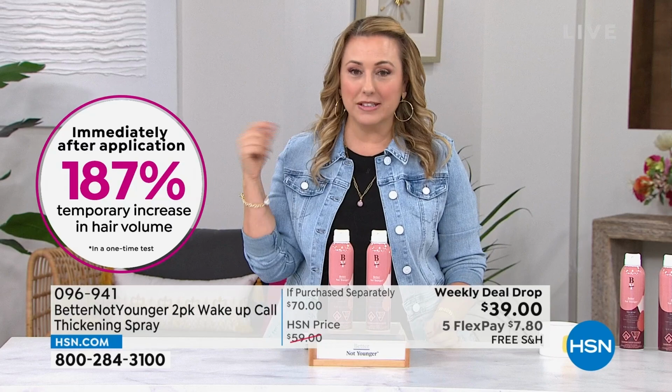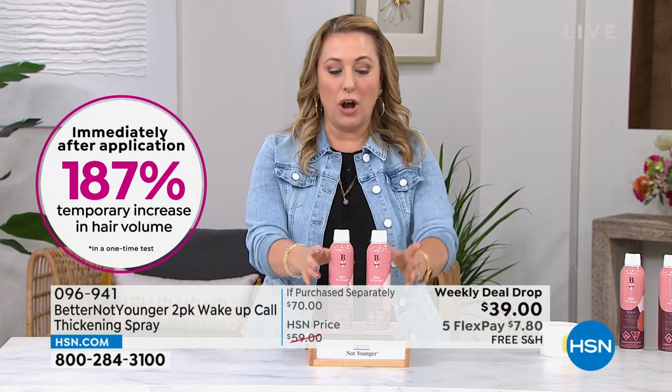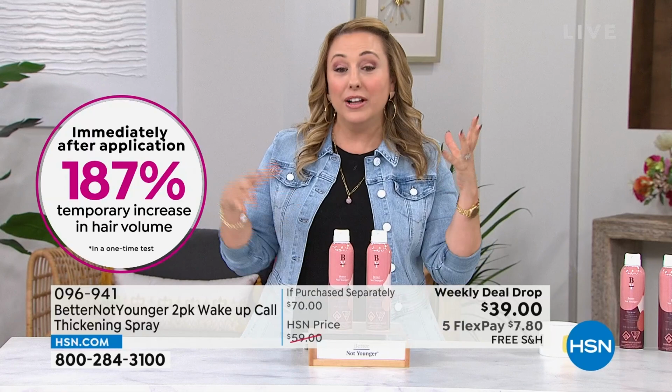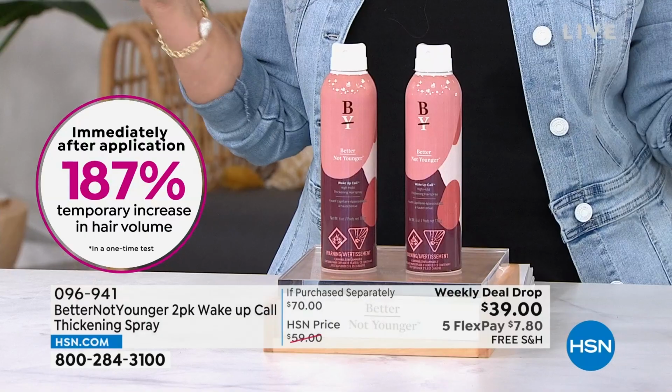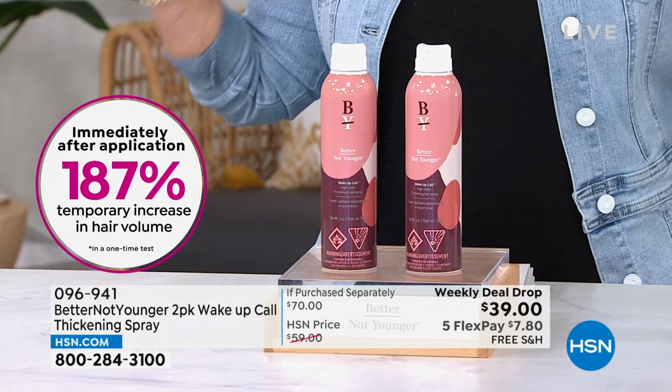I got a sample of this, and I was on the road last week. I was in Atlanta and Tennessee doing shows. I'm also a stand-up comedian. So I road tested this in different humidity and travel. I washed my hair once and curled it, and I didn't wash and do it again for the whole three days. It gave me so much volume, and it really stayed with me regardless of what the weather was.